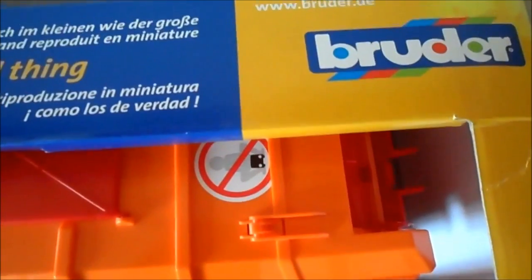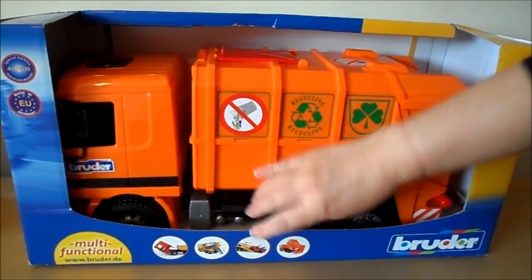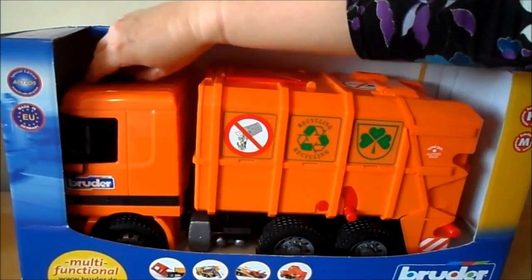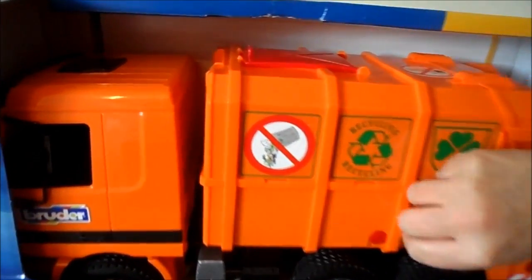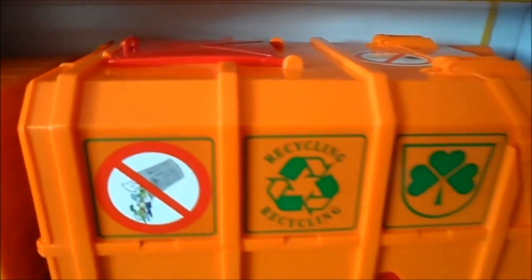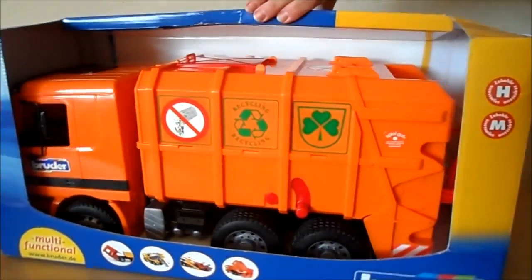Now this is another recycling truck. This is also German made. This is a Bruder toy, which, as they say, is just like the real thing. Absolutely fantastic toy, truly sturdy. It will be a much loved toy. Lots of bells and whistles, hours and hours of fun to be had when playing with this toy. This one retails at around about £50-55. I'll just show you the back.